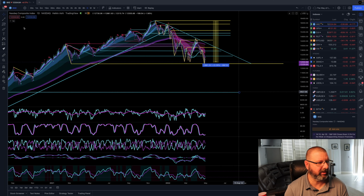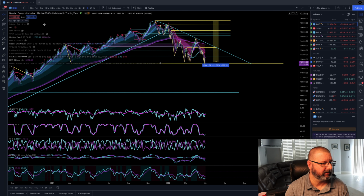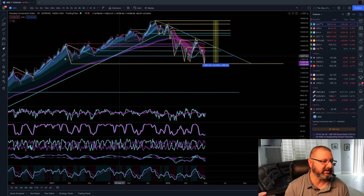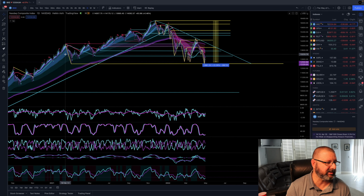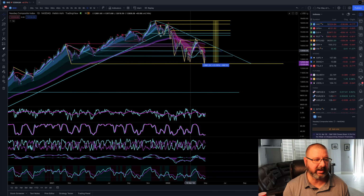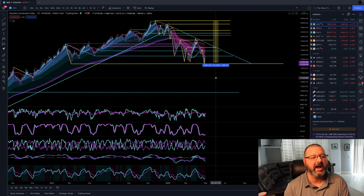For this tutorial, I'm going to leave the ribbons off. Just know that this middle blue is actually the ribbon, and this middle purple is the ribbon showing the downtrend. The blue is the uptrend, the purple is the downtrend. I'm going to leave it off so I can detail out a few things here.